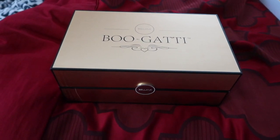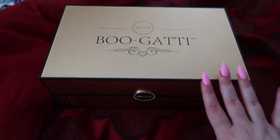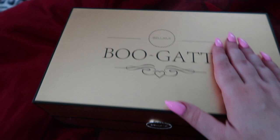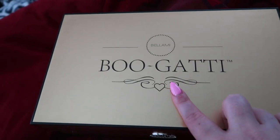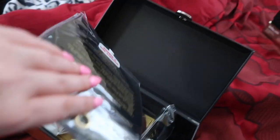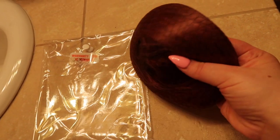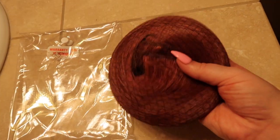So I ordered these hair extensions because you know how I'm worried about my hair and everything, and I'm gonna get my hair back to the way it was, as long and thick as it was. But for now, I got these hair extensions from BLM. They're called Bugatti. There they are, and they look like they're gonna be really nice and thick. So when you take the hair out, it's like this. It's like in a little hairnet thing, and it's all like wound up to keep it nice.